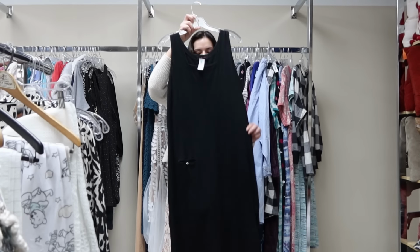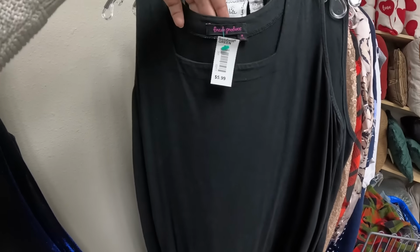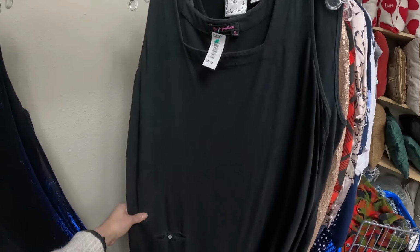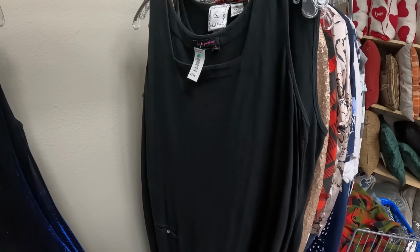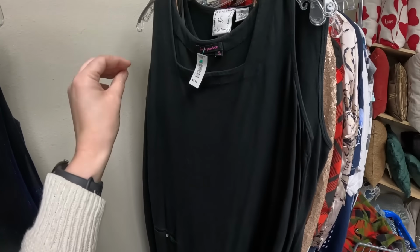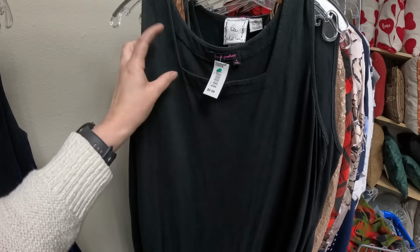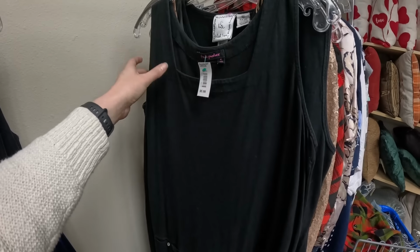Another half off item, and this one is from Fresh Produce, which I've never picked up any of their plain black items before. Anytime I ever find anything from them, they're normally fun and colorful. So I'm kind of curious how this one will do, but this does have a cult following. So like I said, this is half off, so this is only $3.